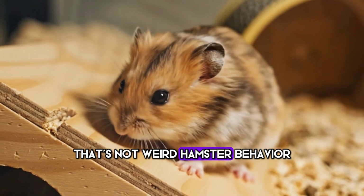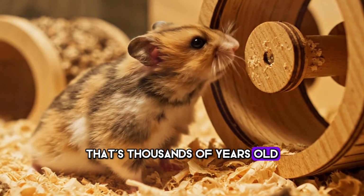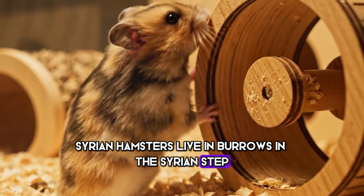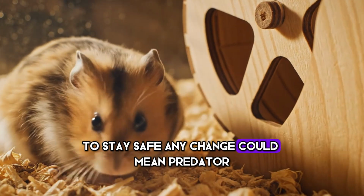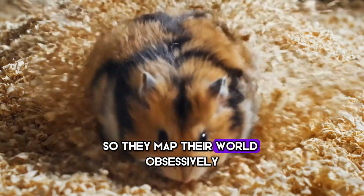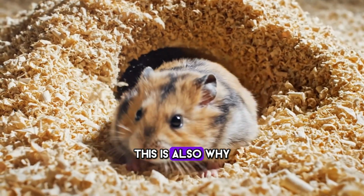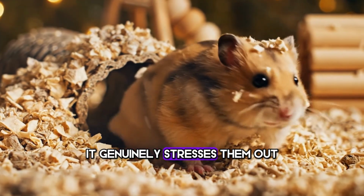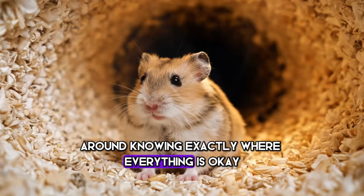That's not weird hamster behavior, that's actually a survival instinct that's thousands of years old. In the wild, Syrian hamsters live in burrows in the Syrian steppe, and they need to know their territory inside and out to stay safe. Any change could mean predator. Any new smell could mean danger. So they map their world obsessively, and they update that map every single night. This is also why, if you rearrange their enclosure too often, it genuinely stresses them out. Their whole sense of safety is built around knowing exactly where everything is.